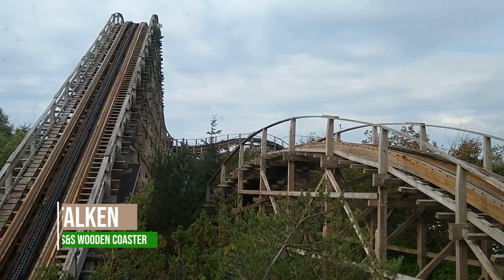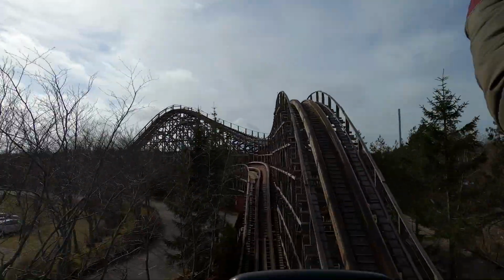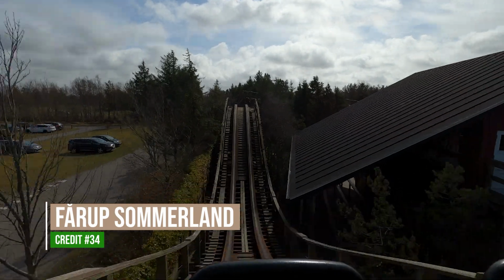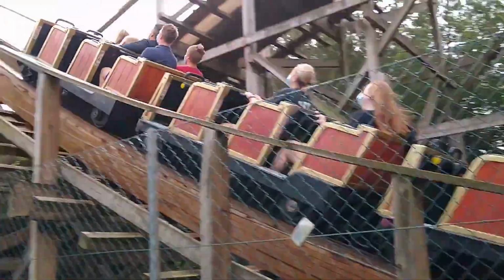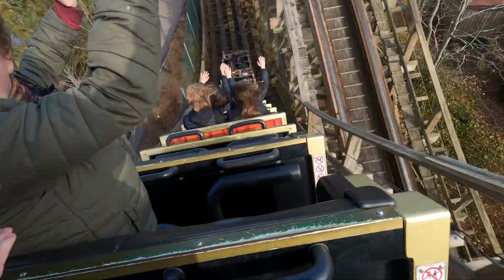At number 4 is Falcon, our SNS wooden coaster, which in itself is a rare credit. It has a classic woody layout with a bunch of hills and turns, and on these hills you're going to get some pretty great airtime, especially in the front row, where a lot of them provide standing airtime that is very sustained. I would say front row is king, apart from the drop itself, which is phenomenal in the back row.